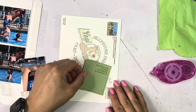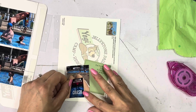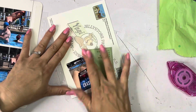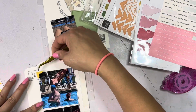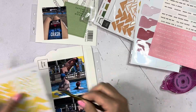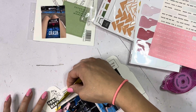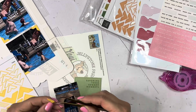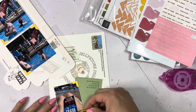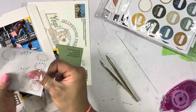I'm also going to use these old stickers from Heidi Swapp that have a space for stamping or journaling, and I thought, well, let me bust those out and have some fun. So I decided to stamp on a couple of them. I pulled out my Paper Person shop stamp set that's got this little lounge chair with a beach umbrella and a sun, which is perfect because that's what I was doing. I was reading while Nora and Matt were in the pool.